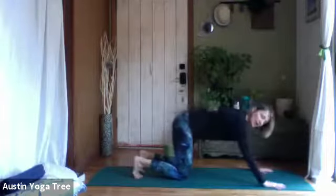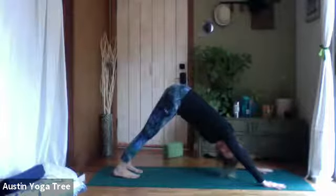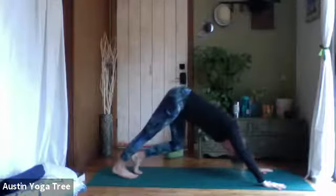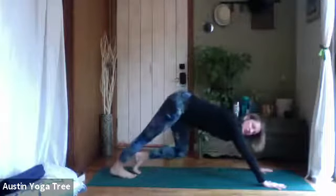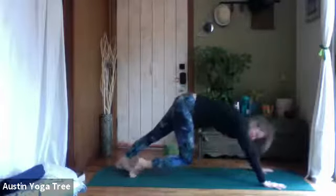Tuck the toes under, draw that low belly in, and we'll press up and back, Adho Mukha Svanasana, downward facing dog. So take a moment to walk your dog, bending one knee at a time and dropping one heel to the ground at a time. You can also stretch out your toes and the soles of the feet that way. So, and look at your feet.